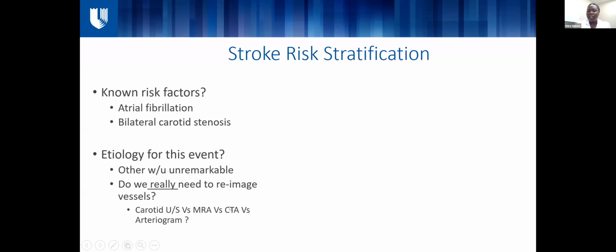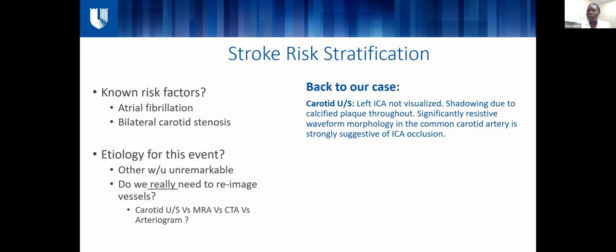At Duke, we're very fortunate. We have multiple modalities we can use: ultrasound, MRA, CTA, and a catheter angiogram. So in discussing this, our team chose to, even though he had an MRI and we could have done an MRA time of flight, it was already done, and we didn't want to send him back to the MRI machine for this. So the choice went with carotid ultrasound. It's low cost, and it's accessible through our neurovascular lab.